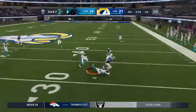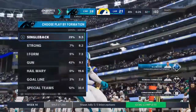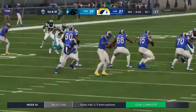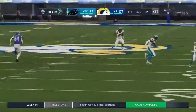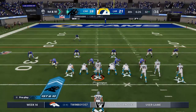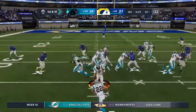Hurts. And heavy traffic, and it's intercepted. Picked off here at 32. And they are going to set up shop at the 32-yard line. Well, that's a drive killer right there. Not a really confident throw either. This one was kind of up for grabs, and it's going to come down in the hands of the wrong team.